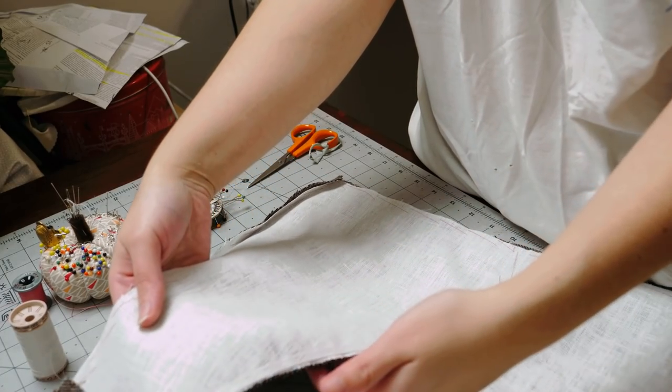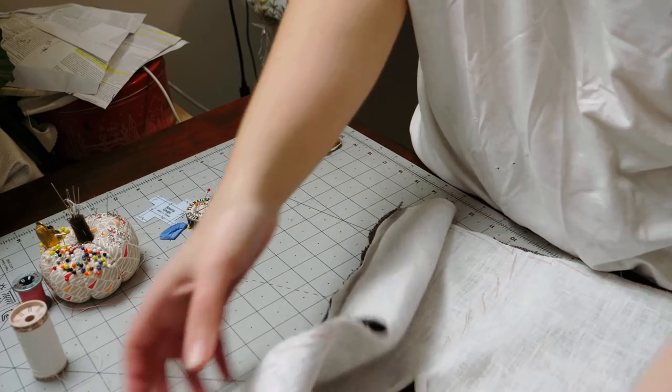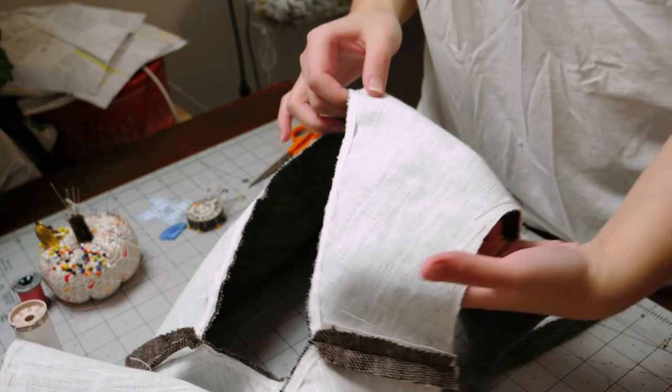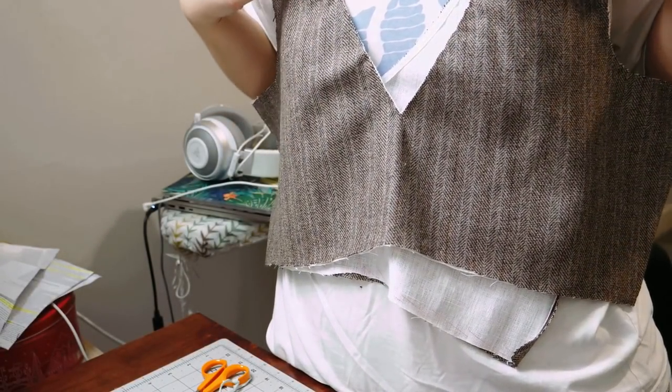And then I pressed it really well. So you can see that it doesn't really look like gathering anymore. It's just sort of eased in, and I'll show you the front as well. So the inside just looks like this. Oh, that's out of shot. It just looks like this. And then the front looks like this. So you can see it's kind of just been eased in rather than gathered.